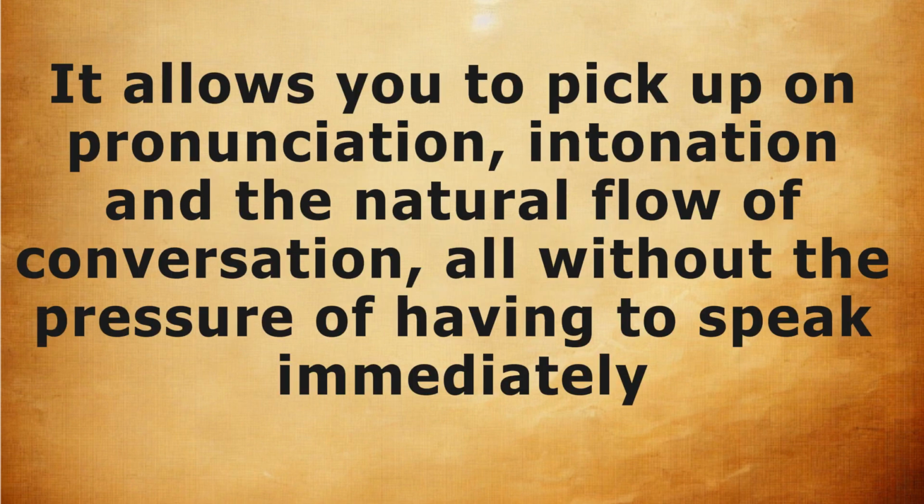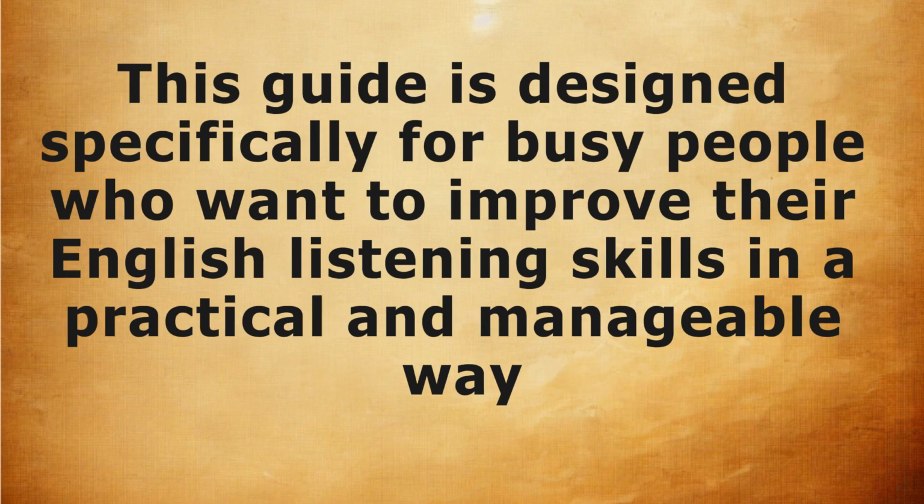It allows you to pick up on pronunciation, intonation, and the natural flow of conversation, all without the pressure of having to speak immediately. This guide is designed specifically for busy people who want to improve their English listening skills in a practical and manageable way.